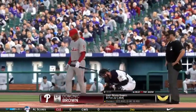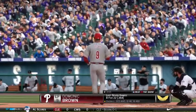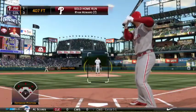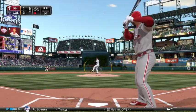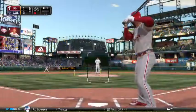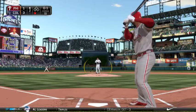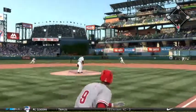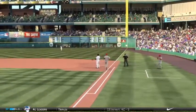Domonic Brown will stand in, and he's seen that average climb the past week or so as you see what he's done over the course of the last 7 ball games. First pitch coming. Now a half swing here as he wanted to pull it back, but he does so too late. It's strike 1. That home run a moment ago, 407 feet officially. Pitch is away, but it's swung on and grounded to second. Throw gets him, 2 down.